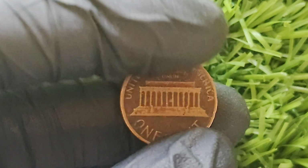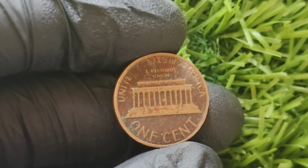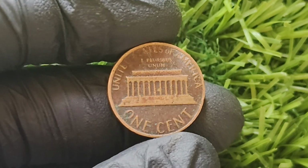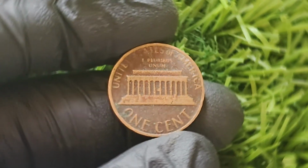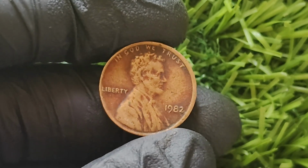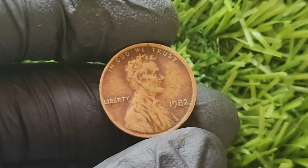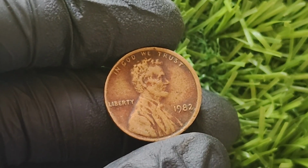The theory goes that during the transition from copper to zinc, a leftover copper planchet accidentally made its way into the striking chamber. Others argue it could have been an experimental run that somehow leaked into general circulation. Whatever the truth is, the U.S. Mint has never officially confirmed its origin, which adds even more intrigue and value to the find. With only one known, and potentially more hiding in plain sight, this coin has become a modern American legend.